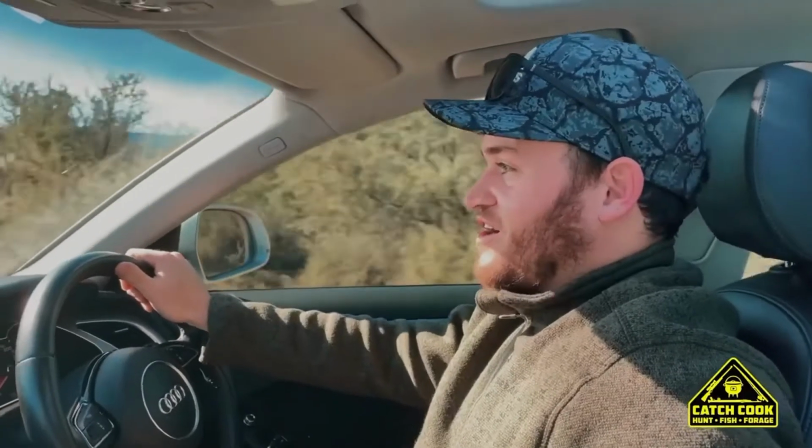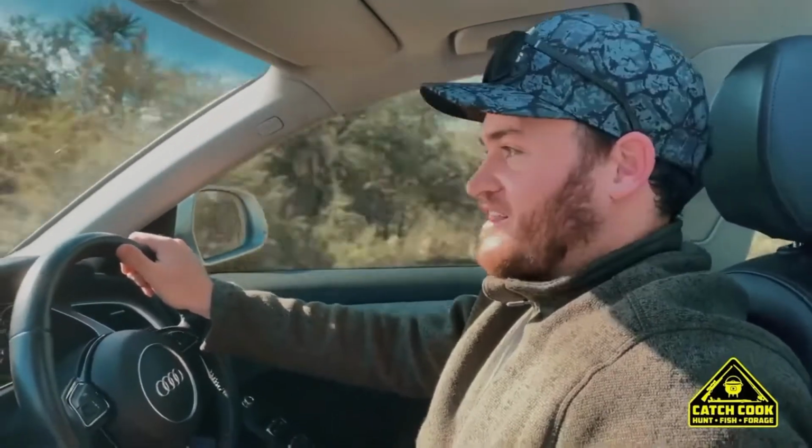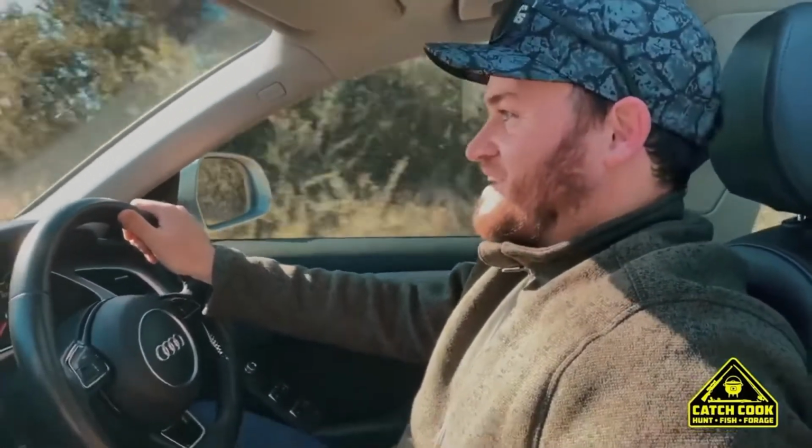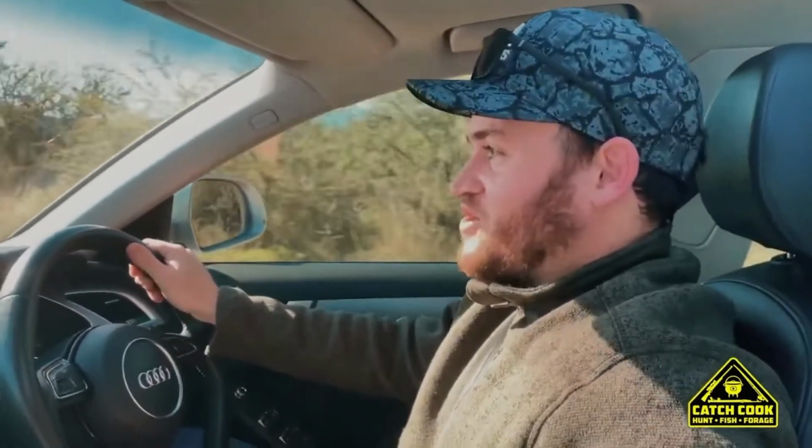Time for another car review. Last time you saw me, it was with that Haval. I think it was the H6 or H8. We now in the Audi A4. This is the all-road Quattro 4x4.